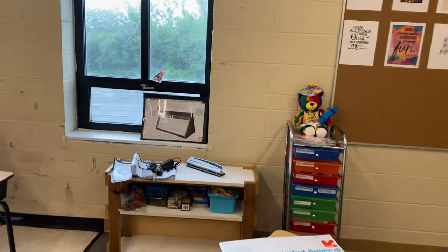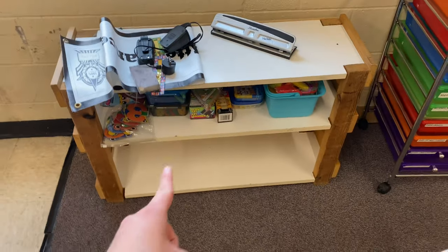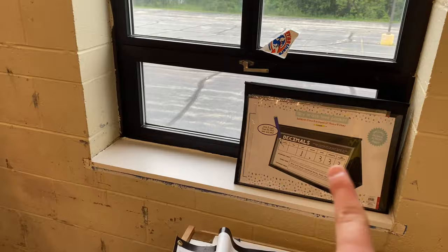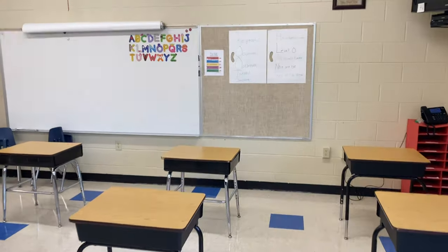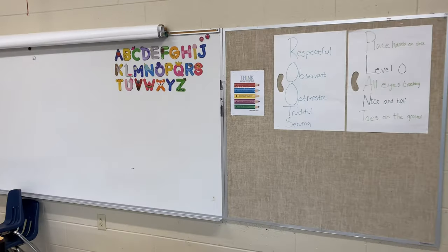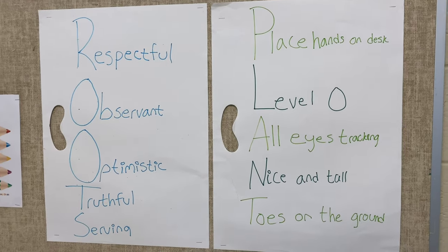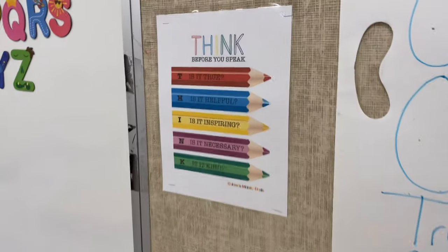And then over here I have Roy sitting there, and then I just put all the stuff I brought and my tent thing, and then up here I just put these alphabet magnets and these behavior acronyms and a little think chart.